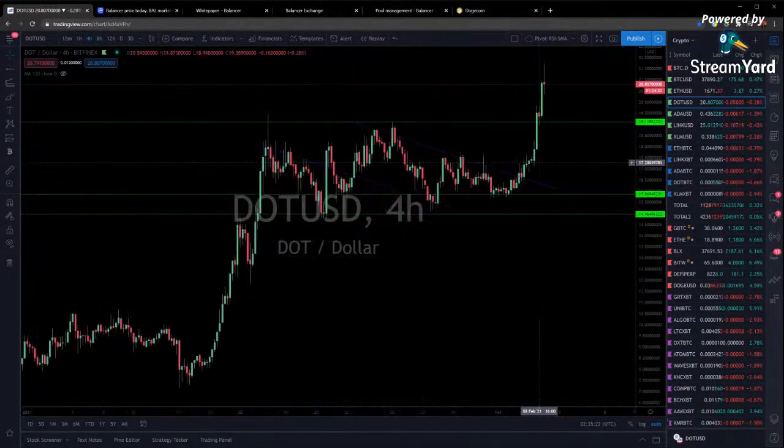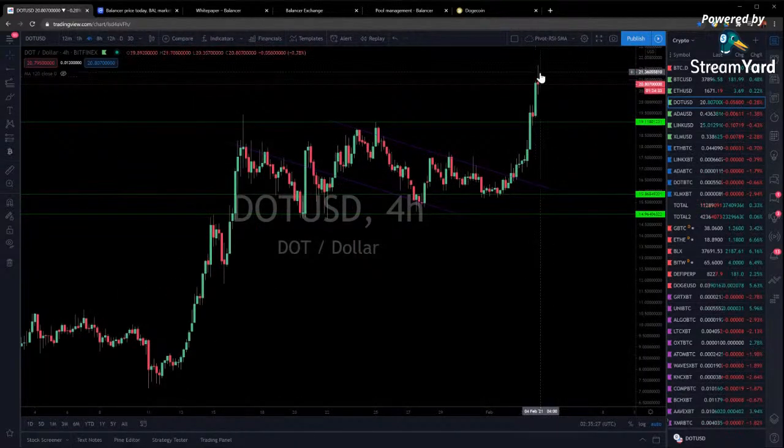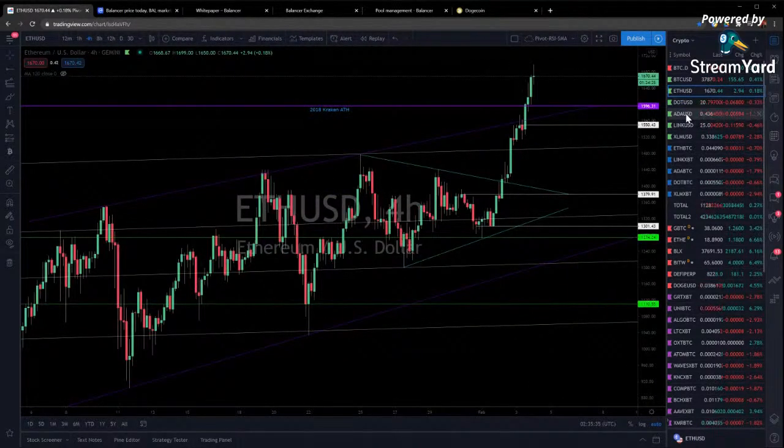I think this whole month is going to be kind of crazy, but remember that we're going to get these big pullbacks too. This is not going to move straight up. It's going to move up and back, retrace, up and retrace. That's what we want to happen. But man, it's looking bullish right now. I don't have much else to say, Heath.